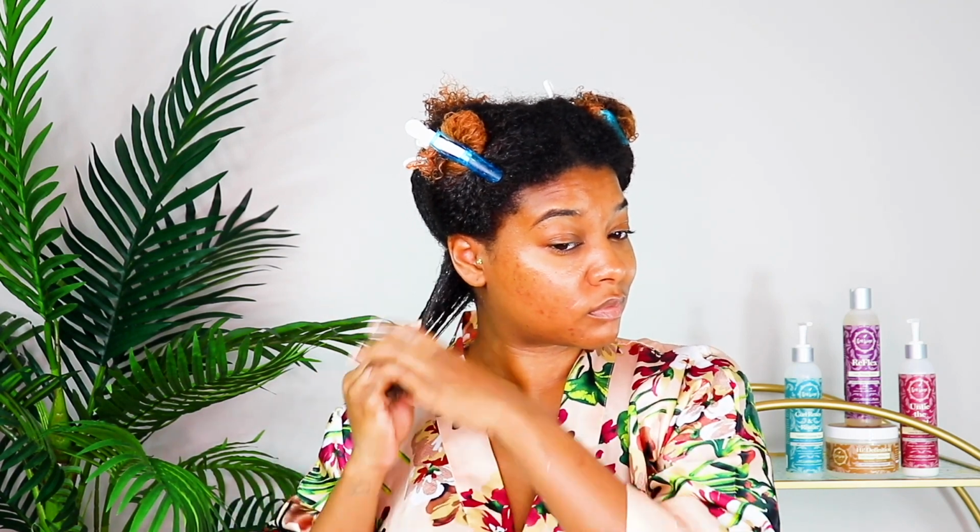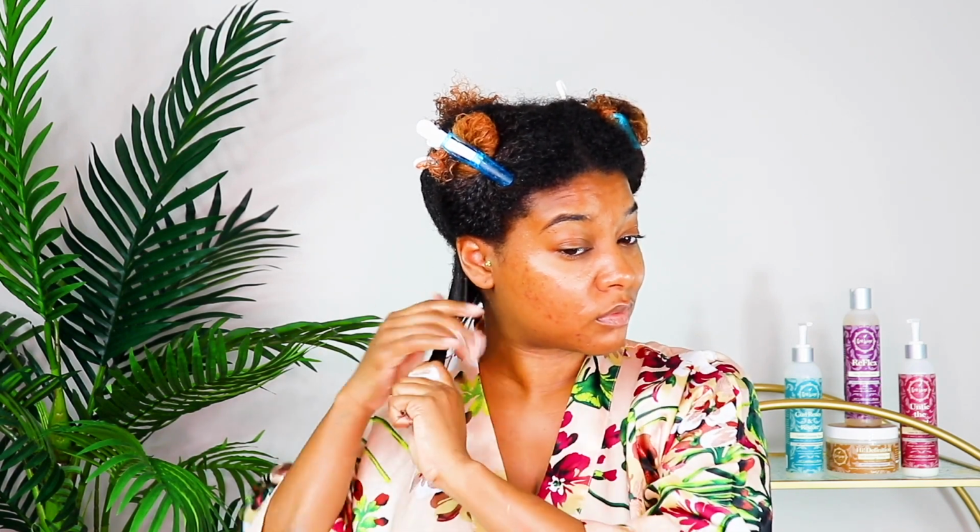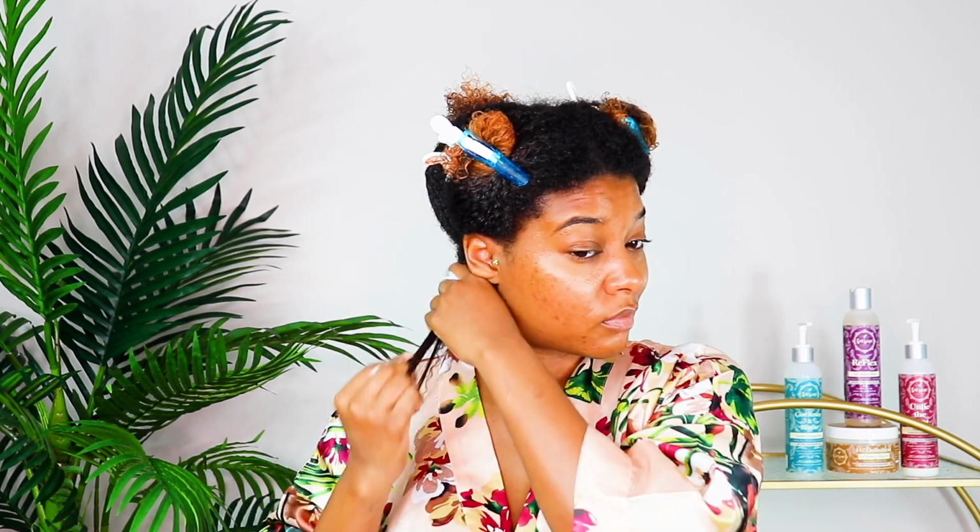These products are very concentrated. They're made for coily, curly, tight textures. So the company really encourages people to apply the products to soaking wet hair to help evenly distribute them, so you don't have to apply too much and have buildup.